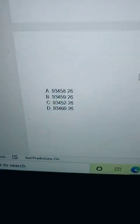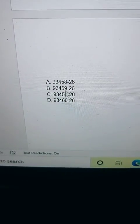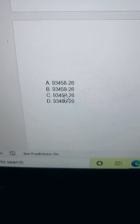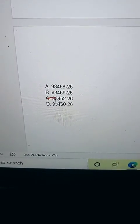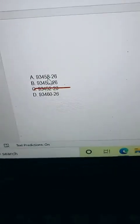Let's do another medicine one. This is a crazy section. There's all kinds of stuff in it. So I like the 58, 59, and 60. They're all super close together. Unless the 52 is right next to the 58, I'd probably at least get rid of that one. So let's go look up 93458.